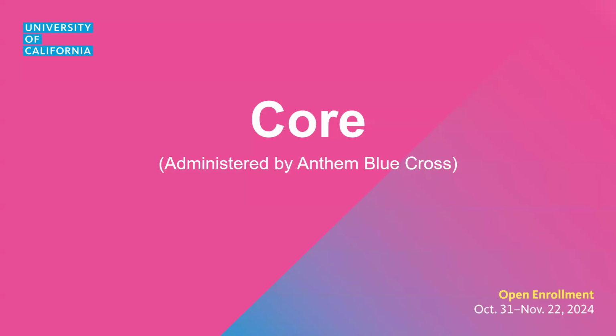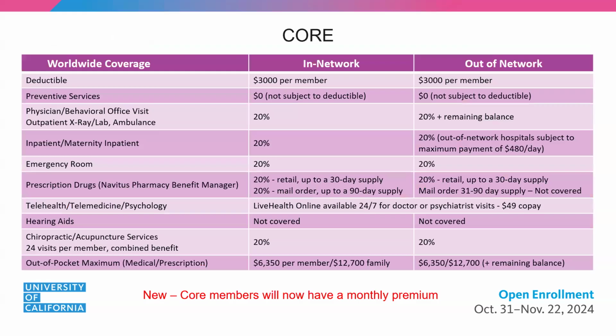Now let's talk about our first PPO plan, CORE. CORE is administered by Anthem Blue Cross. The CORE medical plan is a non-Medicare PPO plan with worldwide coverage. The calendar year deductible remains at $3,000. Preventive services are covered in full and not subject to the calendar year deductible. In the past, CORE was offered at a zero premium. Next year, all CORE members will have to pay a premium.